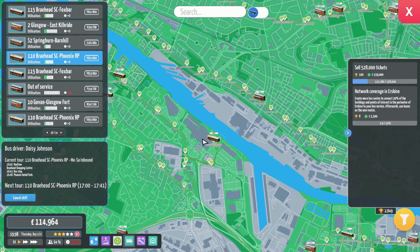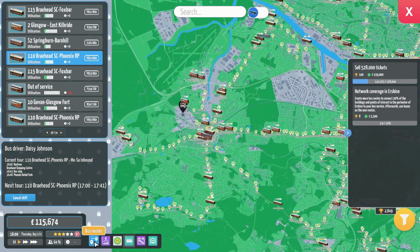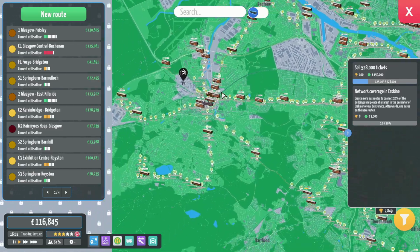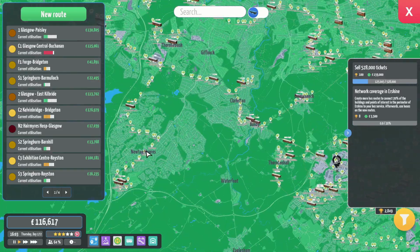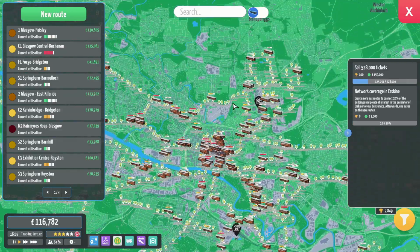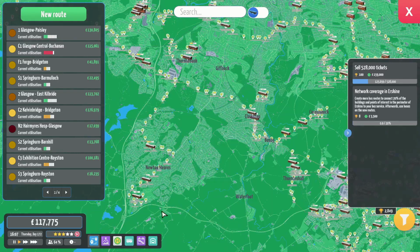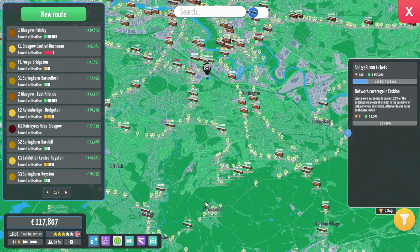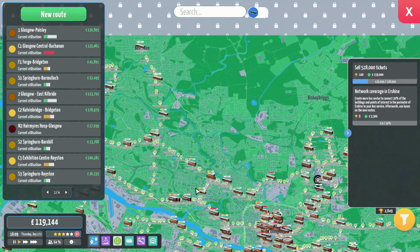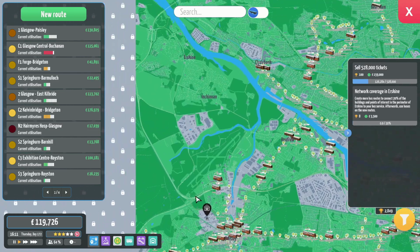And that's our two new routes anyway. The 110 and the 115. Both doing quite well. And they fill out this side of the map a little bit more, which I'm very happy with, because we've got loads going on in East Kilbride, we've got loads going on in Glasgow proper, and we've even got something down into Newton Mearns, which is very, very good. So, the map's filling out quite nicely.